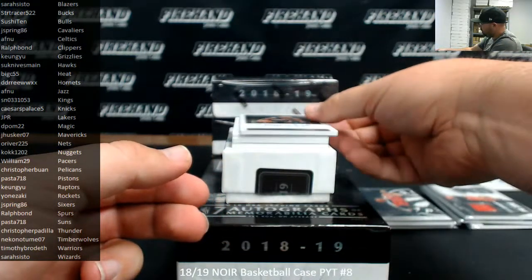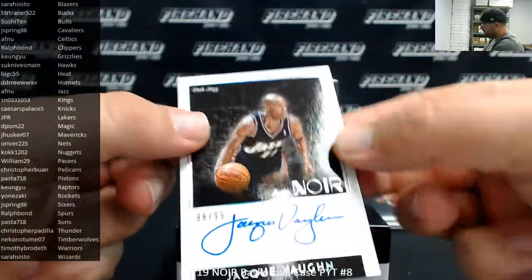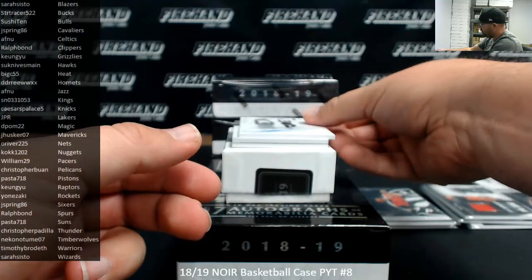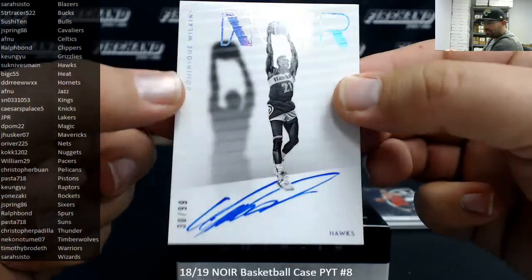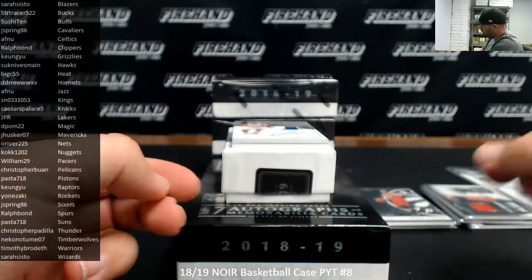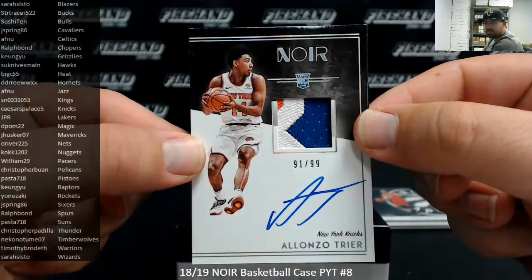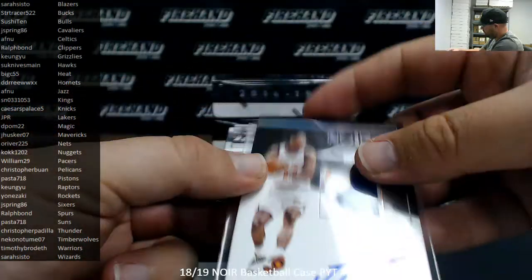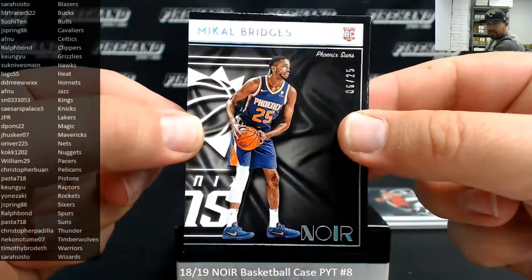Got an auto noir, number to 99 for the Jazz, Jacques Vaughn. The Utah Jazz going to AFNU. Behind that is a shadow signature for the Hawks, Dominique Wilkins, 30 of 99. Atlanta Hawks going to Straight Up Knives. Number to 99, I got a rookie patch auto, a color version of Alonzo Trier, New York Knicks. Knicks going to Caesars Palace 5. And we got a base rookie, Hall Silver, number to 25, Michael Bridges, Suns, going to Pasta 718.